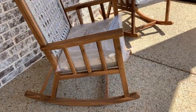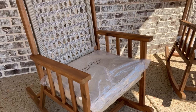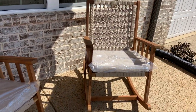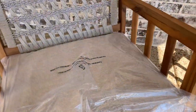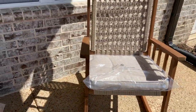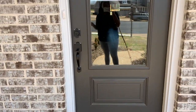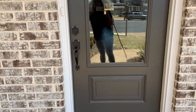All right guys, we did get some rocking chairs out here the other day. No, yesterday. So we got these rocking chairs from Home Goods. And they're just wood. They come with this cushion here. I really like them out here. So yeah, I'm gonna go ahead and sweep out here and try to put that wreath on. Now I'm thinking I need my steps to do that. So that's what we're gonna do.